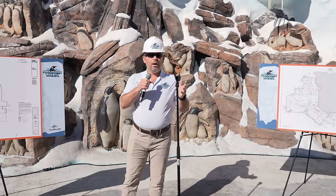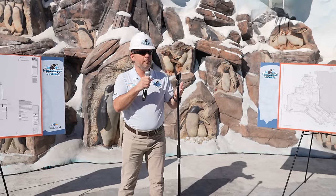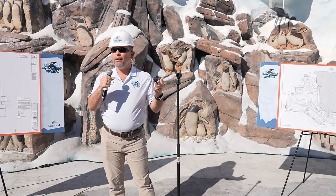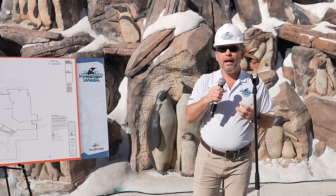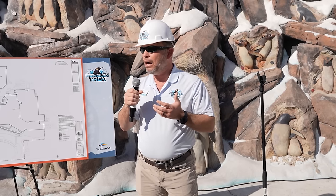Along with the Penguin Trek ride, we're also taking one of my favorite places in the park, Antarctica, and we're bringing it back to a refreshed, beautiful state, really embracing this area of the park. The theme of this ride has a very expeditionary feel. So imagine we've had Antarctica here for over a decade now, and the explorers have had some time. You know, they've built things, they've moved in, so we're a little bit more established in our outpost.